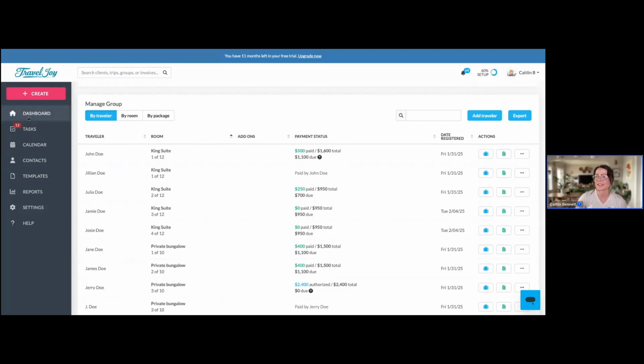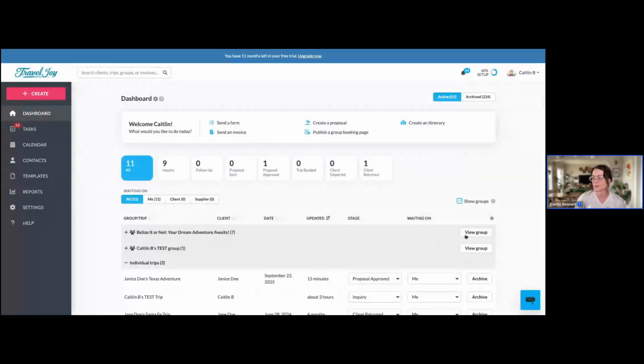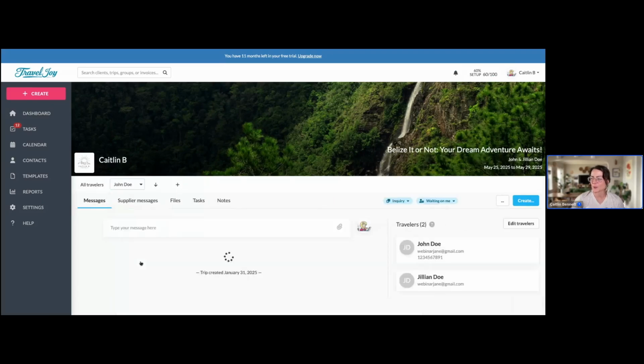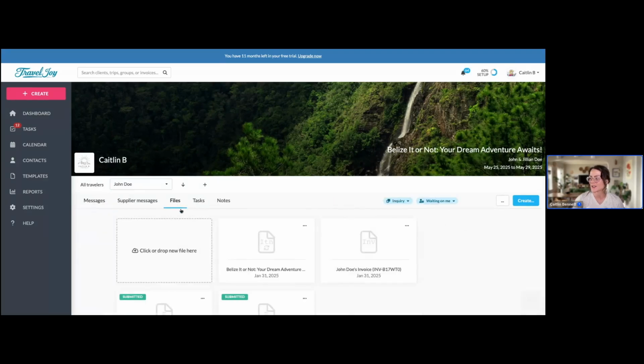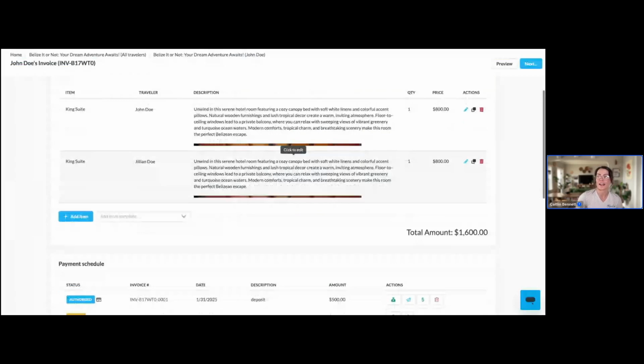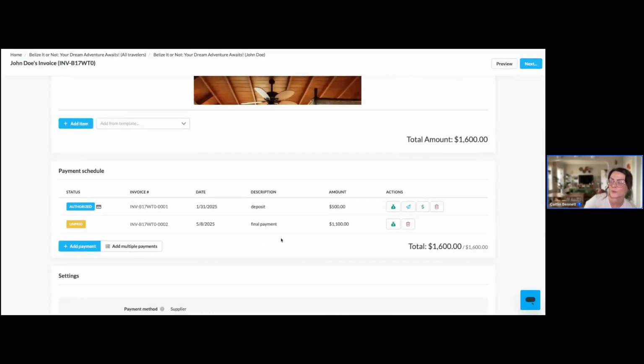So let's just go ahead and say, if I head into my group, I think I should be able to demonstrate this for you. I'm going to head into, I think John would be a good one for this. See if I can go into his invoice. All right, so this is a supplier invoice that John had completed upon booking through the group booking page. You'll notice that underneath the payment schedule, we have the authorized status here. So that means that we've collected that credit card authorization. But if we wanted to charge this credit card, we absolutely can from here. And the way that you'd be able to do so is by heading underneath the actions column and selecting the money icon here. This will allow us to charge.